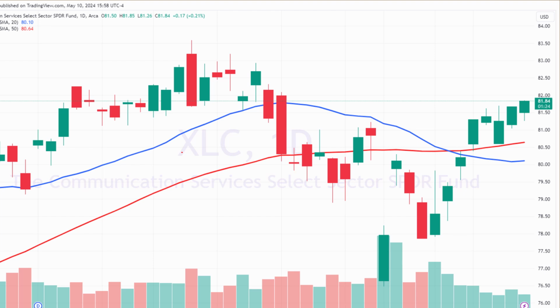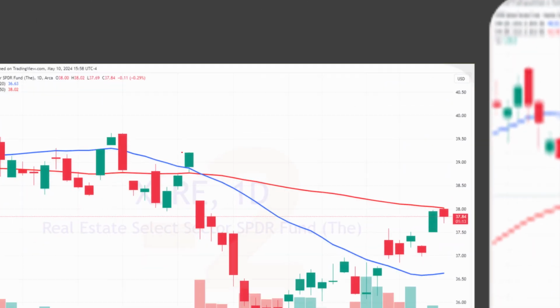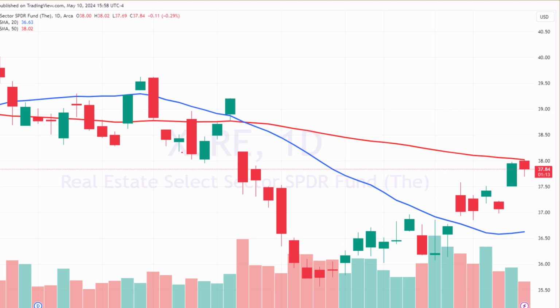If we look at communication services, back above the moving averages, but again, moving averages kind of crossed up. I'll give it a +1. +1 to neutral is sort of what that chart looks like. Real estate, here you've got more reason to be bearish. You're still below the 50-period moving average. You're still in more of a downward slope across both of those moving averages.